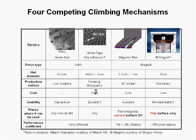Cost. From the four devices, magnetic hair is the cheapest to make, and it is the cheapest on a per device basis and on a generated gram of adhesion basis. Compared to IB magnet, magnetic hair can be used on round surfaces. IB magnet cannot.